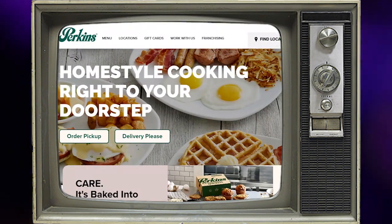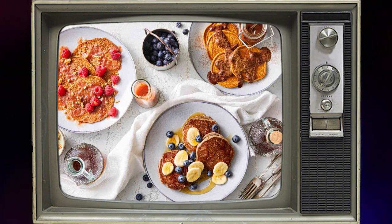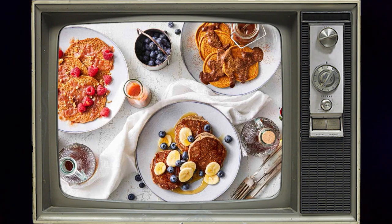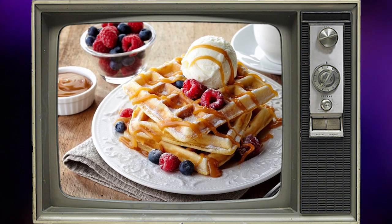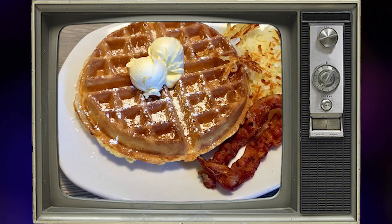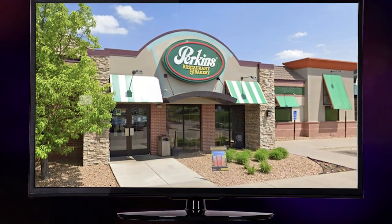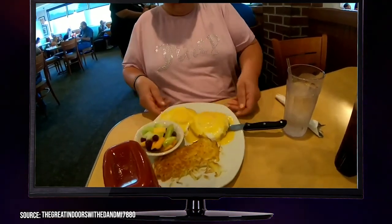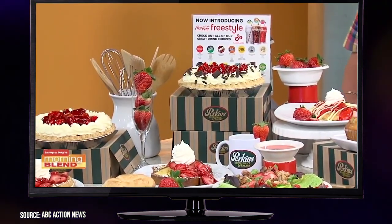According to the legendary tales on Perkins' website, they dazzled patrons with a staggering selection of 24 pancake varieties, accompanied by mouth-watering waffles topped with an array of delicious toppings. Oh, the sweet aromas that must have filled the air. Fast forward to the present, and while Perkins still offers a delightful array of breakfast options, they have expanded their horizons in a big way.